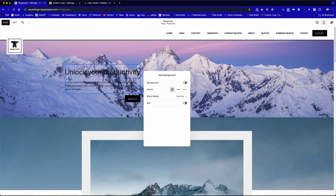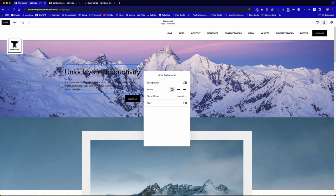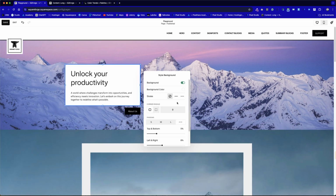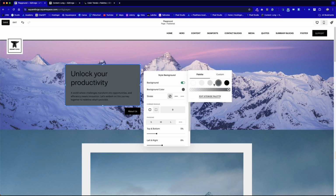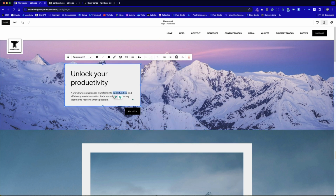Bear in mind that we do need to have some sort of separation between the background image, where there's a lot of detail going on here, and the text. So I'm going to re-enable this feature, but we can change our colors, again based on our color pack, or by choosing a custom image, which I'd recommend using sparingly, because usually we can find the colors we need via our color packs. We can also jump in and edit our site-wide palette. If I double click on any section within this text block, we can see I can now change and update the content.